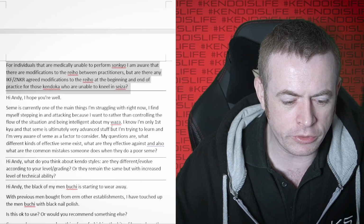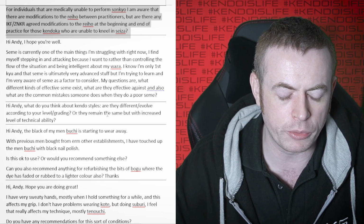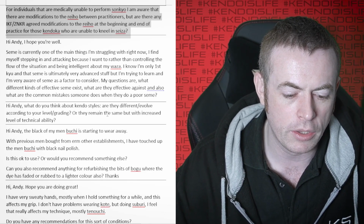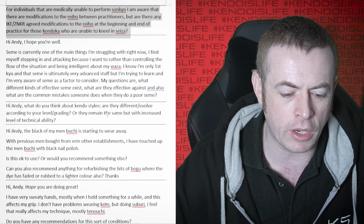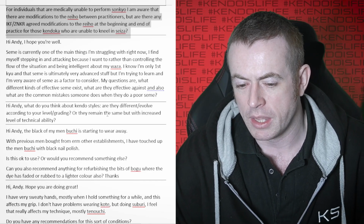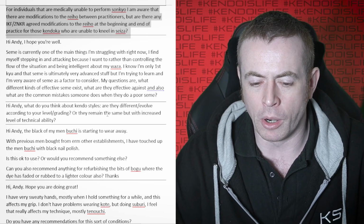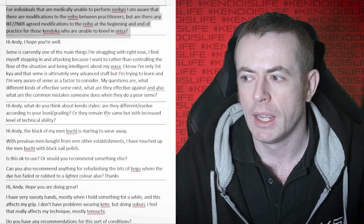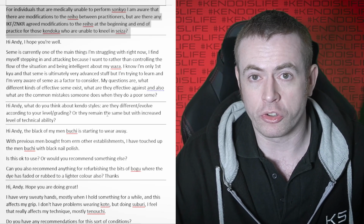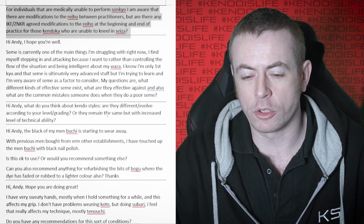Next one: for individuals that are medically unable to perform sonkyo, I'm aware that there are modifications to the reiho between practitioners, but are there any IKF or ZNKR agreed modifications to the reiho at the beginning and end of practice for those kendoka who are unable to kneel in seiza? No, there are no such things. Frankly, in Japan, that sort of thing is exceptionally rare. Most people, even very, very elderly people with medical problems, are generally able to do sonkyo and seiza as well. Obviously, that's a big cultural difference.